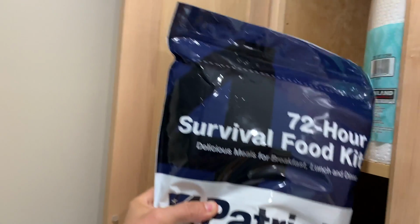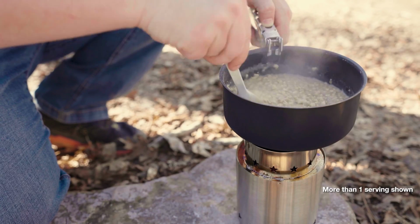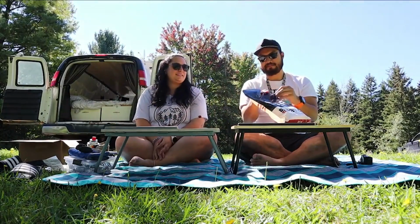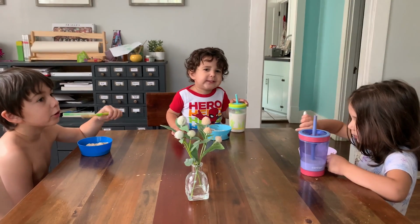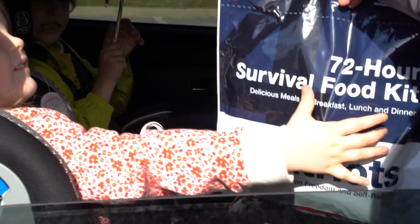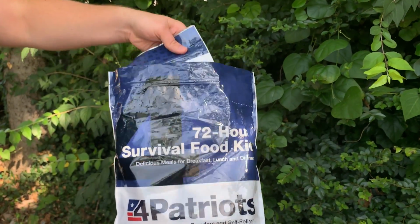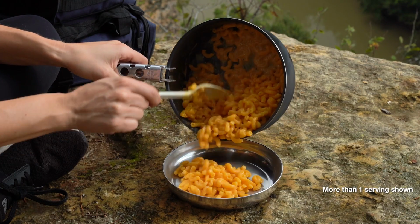This is our 72-hour survival food kit. Our survival food is perfect for any disaster because it's super easy to prepare. It only requires water and heat. Also, it's good for up to 25 years in regular storage, and it's perfect for families, for neighbors. You might be the only one after a disaster who's prepared to cook food, and you could be the lifesaver for your entire neighborhood.